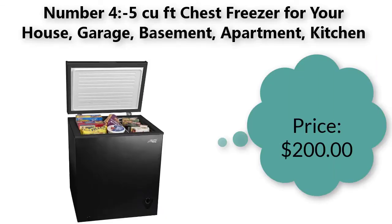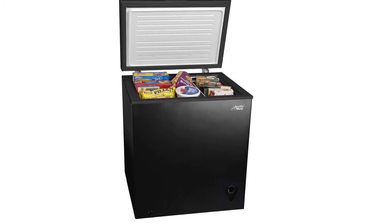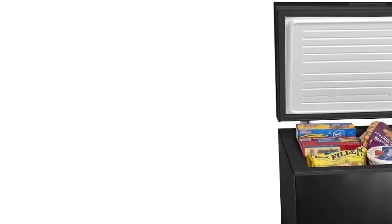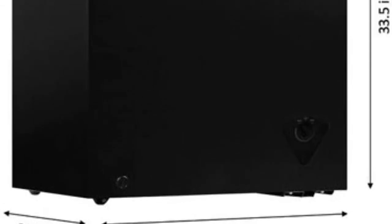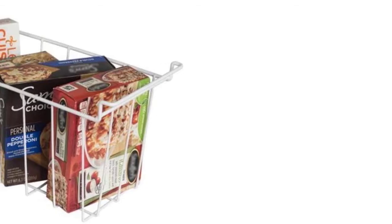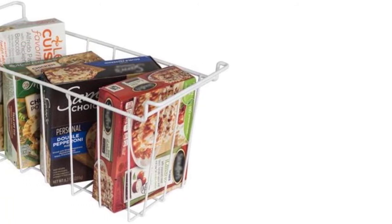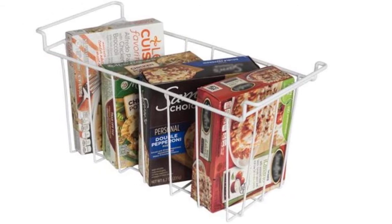Number 4, 5 cubic feet chest freezer for your house, garage, basement, apartment, kitchen. Price, $193.79. Color black, finish type metallic, brand Arctic King, form factor compact, pattern solid, inverter type no inverter, lock type key, certification UL, capacity 5 cubic feet, shelves 2, removable storage basket for the smaller items you use the most, easy access defrost drain and easy clean interior and gasket make maintaining this unit an easy job.